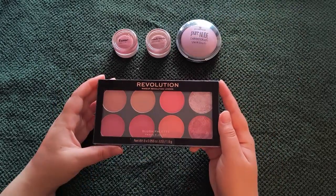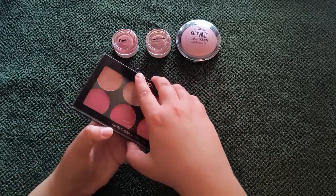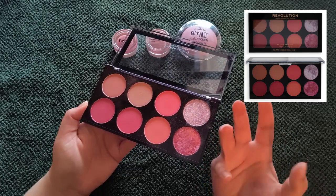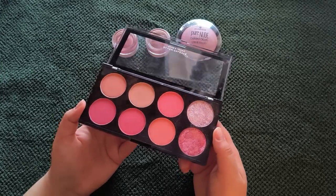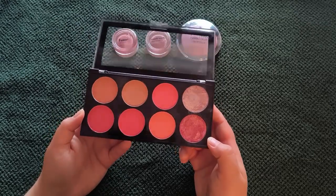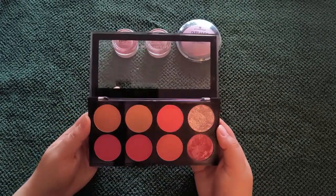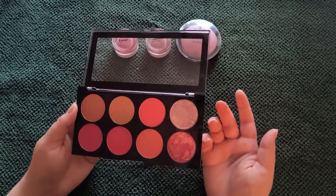Finally, I've got this Revolution blush palette. This is the shade Sugar and Spice. This looked so yummy online. The shades looked alluring and deep and just juicy, and I really wanted it. In person, I will admit it's a little bit underwhelming. But I got this when I only had these two blushes, and I felt like I didn't know what looked good on me anymore, and I just wanted a cheap blush palette so that I could experiment with my colors and see what I liked.